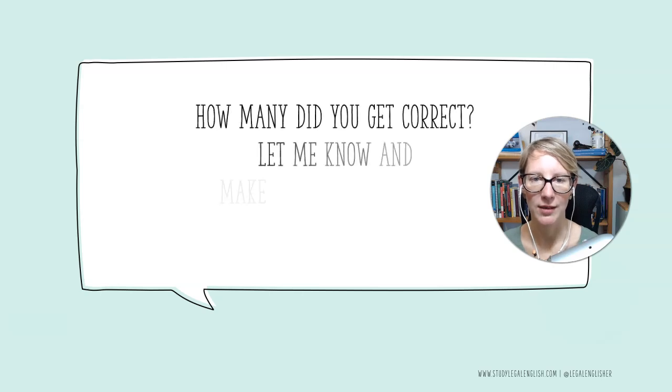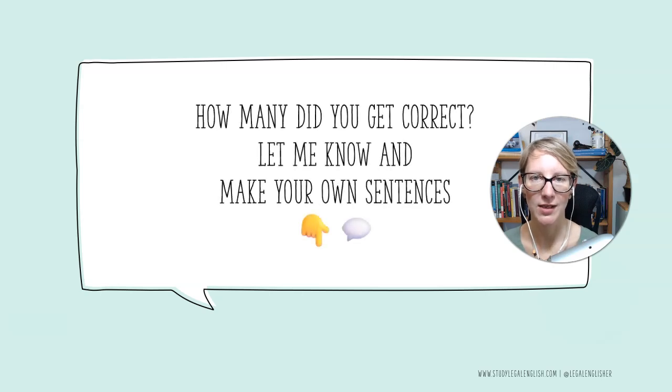So, how many did you get correct? Did you pronounce all of those words correctly there? Were you previously mispronouncing these words? Let me know. Leave me a comment in the section below. And why not try to make your own sentences with these words?